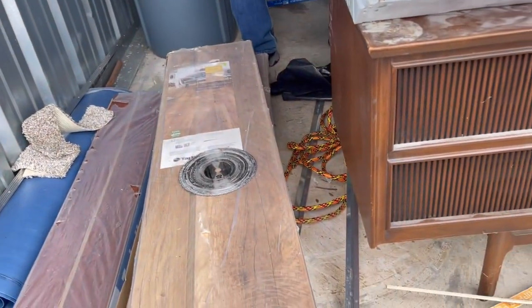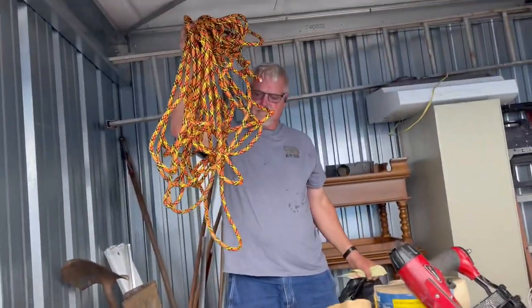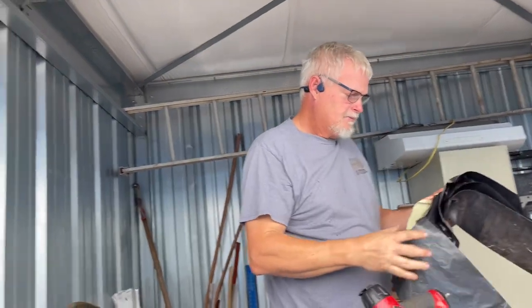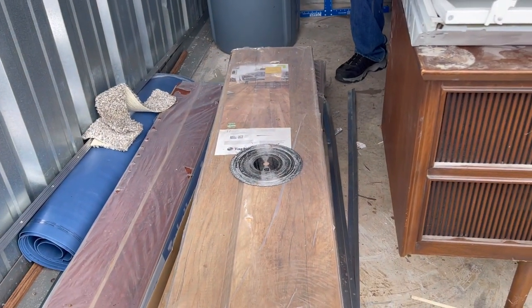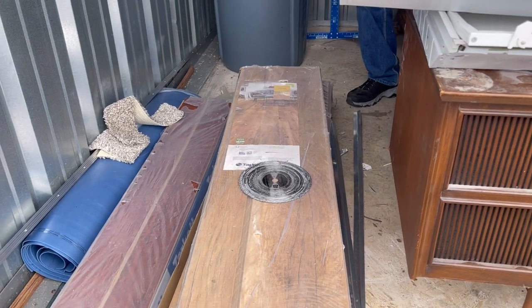So what kind of rope is that on the ground? Just a rope. Someone will buy that. Yeah, they'll probably give me $1 for it. Okay, what is that blade? Circular saw blade. All right, let's finish cleaning this up, and then we'll get over to the other corner.